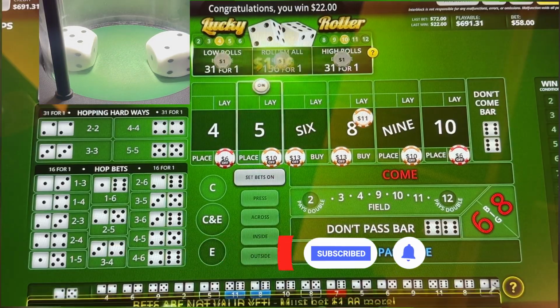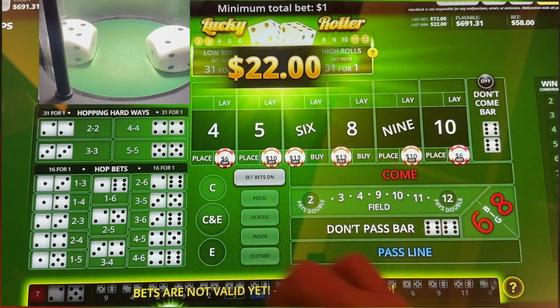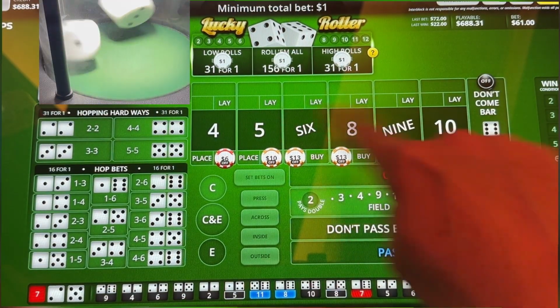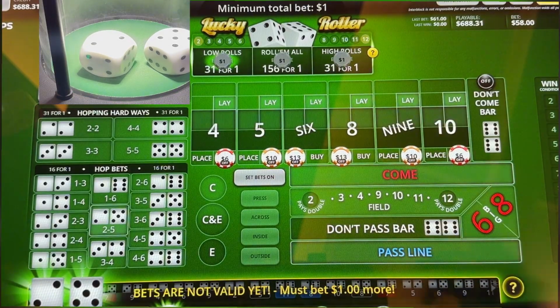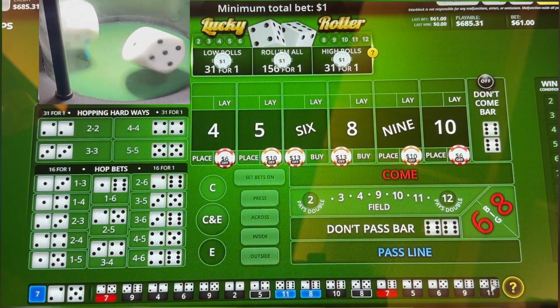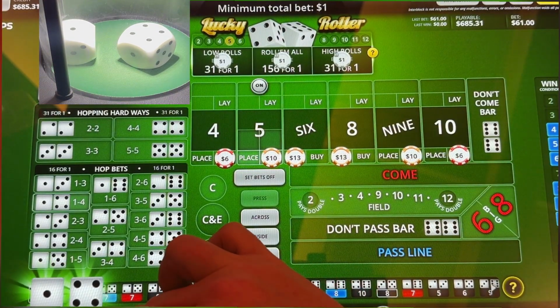And there's the 7. So 7 is going to pay 11. That's going to pay 22. And we didn't get our lucky roller. We'll establish that one more time. We have 22 dollars we need to place. And that's going to be a 7. Everything is off, so we're good. Load those bad boys up again. We're way up on the lucky roller today. I like seeing that. All right, $5 there, and now we have $22 we have to place.